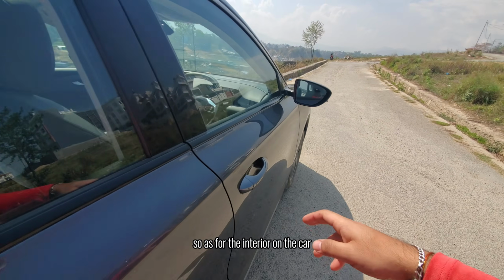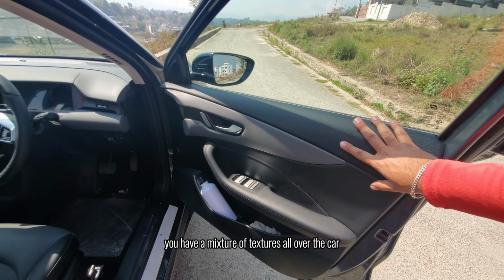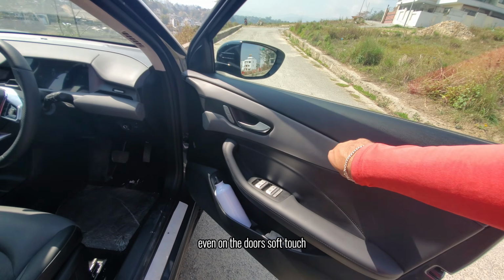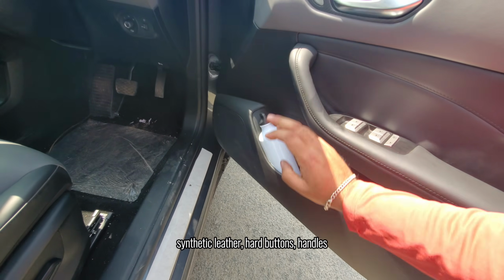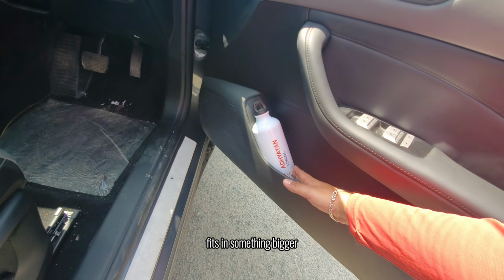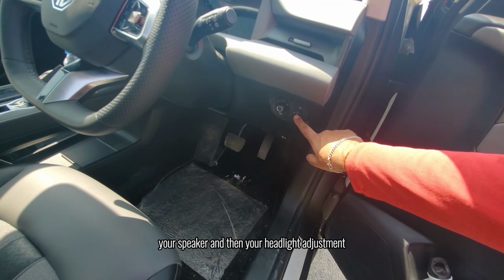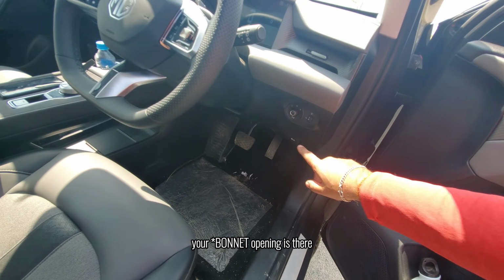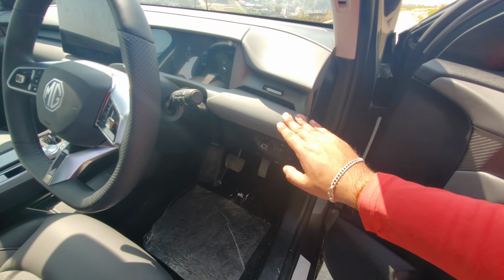So as for the interior on the car, starting with the driver's seat, you have a mixture of textures all over the car, even on the doors. Soft touch, synthetic leather, hard buttons, handles, a large cubby for your bottle. Probably fits in something bigger, your speaker, and then your headlight angle adjustment and mirror controls are all here. Your boot opening is there. And then these very sleek looking air vents.